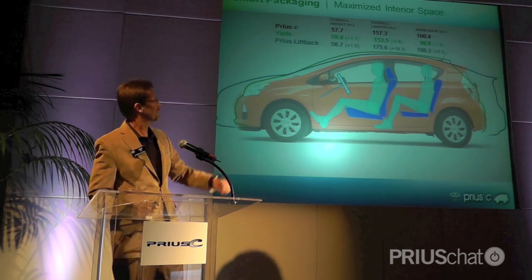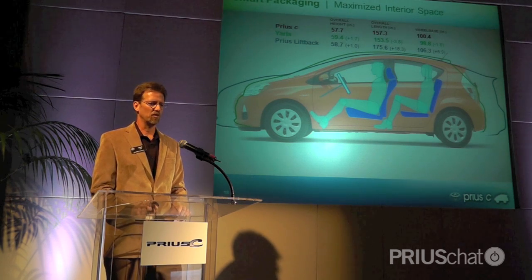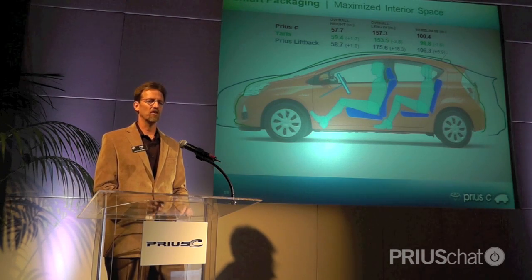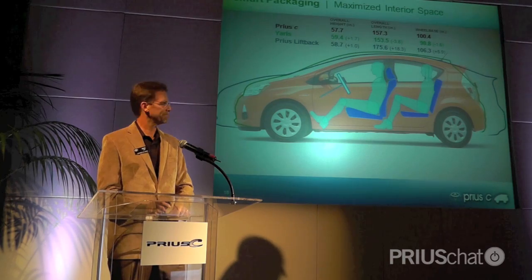And as you can see here, it's similar in some ways, though our wheelbase is longer. It's a little bit sleeker, a little bit lower in overall height. So there are some differences there. The Prius C runs on its own unique style and has a body design that's unique for its particular mission.